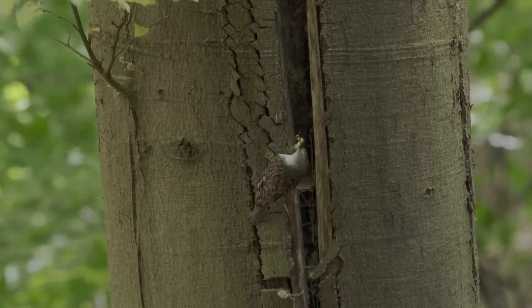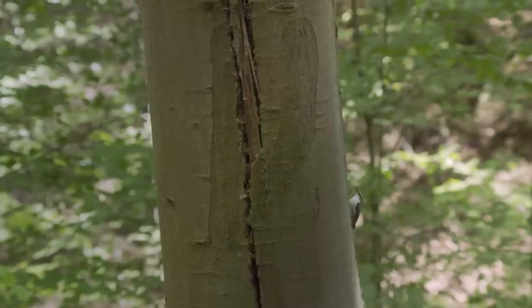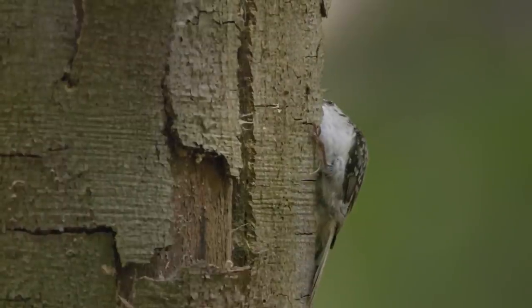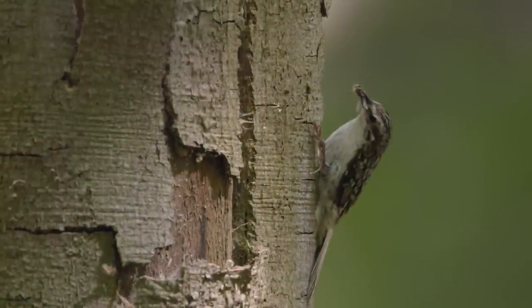This feathered miniature is a Eurasian tree creeper. It's awaited back home. The changing of the guard. Food in, refuse out. And so it goes on.